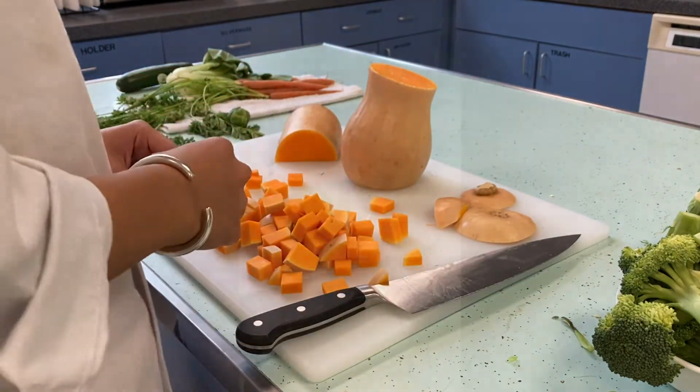So there you go. Keep your butternut squash stored in a cool, dry place, not refrigerated, in order to maintain freshness and to prevent mold growth. If cut up, you can keep it in a sealed plastic container for up to 5 days.